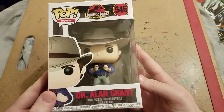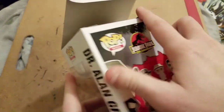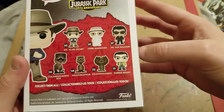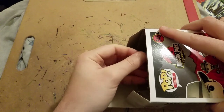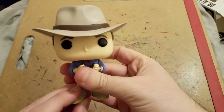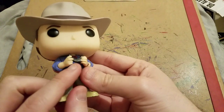And then I did get an Alan Grant Pop figure today. Got this from my local comic shop. Here's what the other ones look like on the back. They had all of them except for Ian Malcolm and Dennis Nedry. And eventually they'll have one of Ellie Sattler with the red Jeep later. But here he is. I'm glad, because the only other Alan Grant toy they had was the really tiny action figure, so this is pretty cool. And he's holding the little raptor claw, so yeah, it'll make a really nice addition.